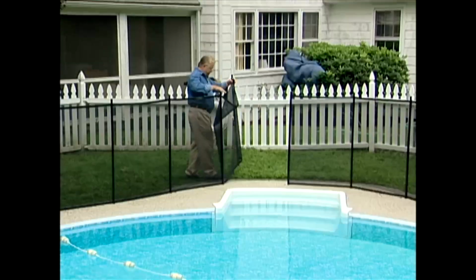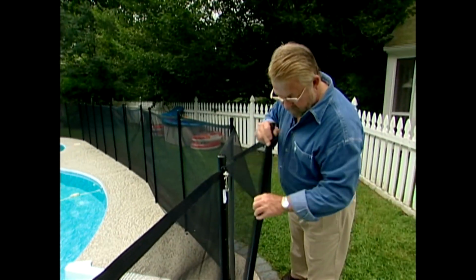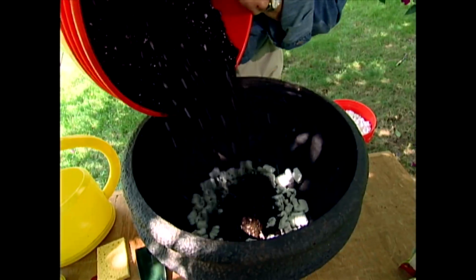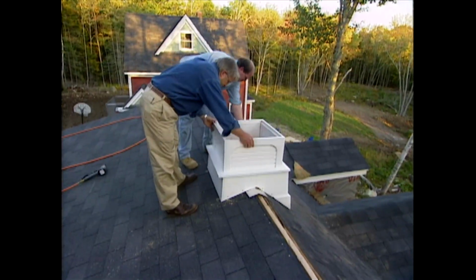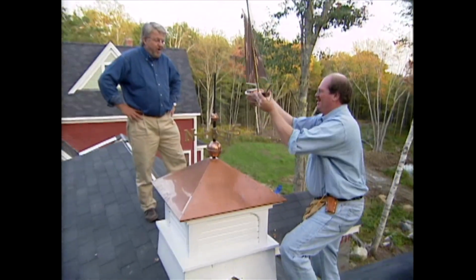Every year, hundreds of kids drown in home swimming pools. If you've got a pool, thinking about getting one, or have young children, you've got to see this show. I'll show you what I've done to make my pool safer for my toddler. Then I'll share my container plant potting secrets with you. And finally, we'll head down east to help a Maine couple install a cupola.